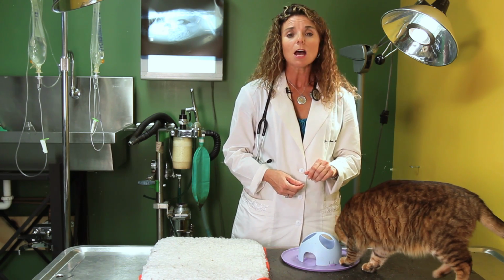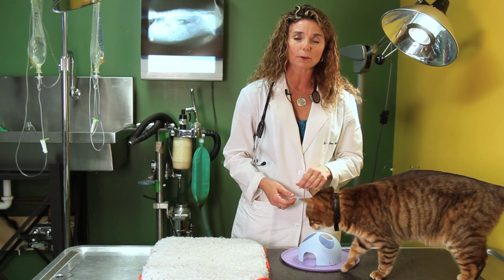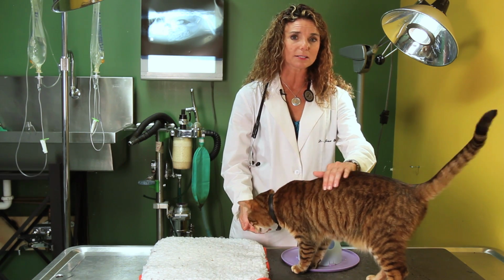treatment for that. Probably the most common reason that I see cat sneezing is from a chronic upper respiratory infection that cats get, usually if they were adopted from a shelter. That's probably the most common place that I'll see that.